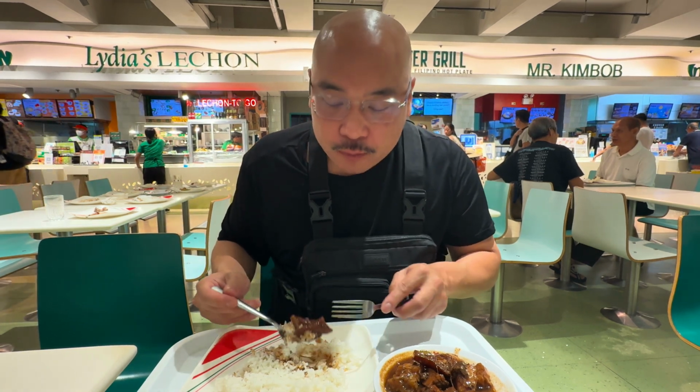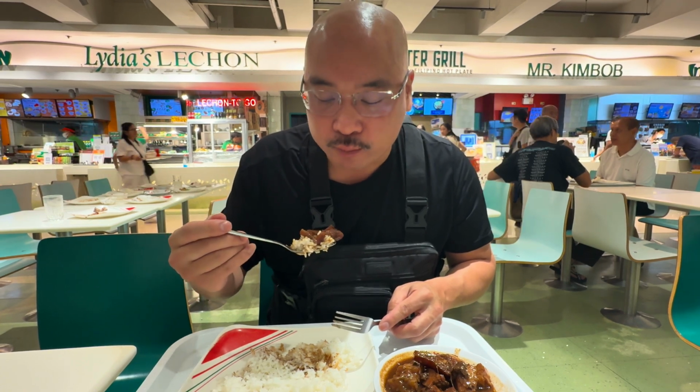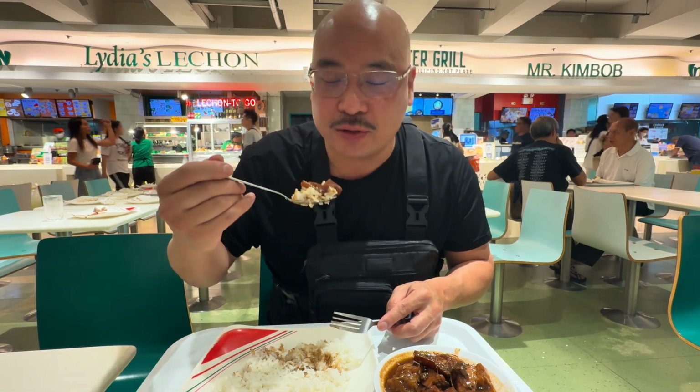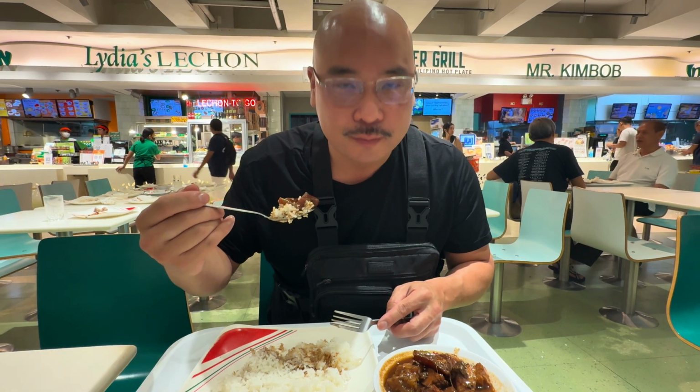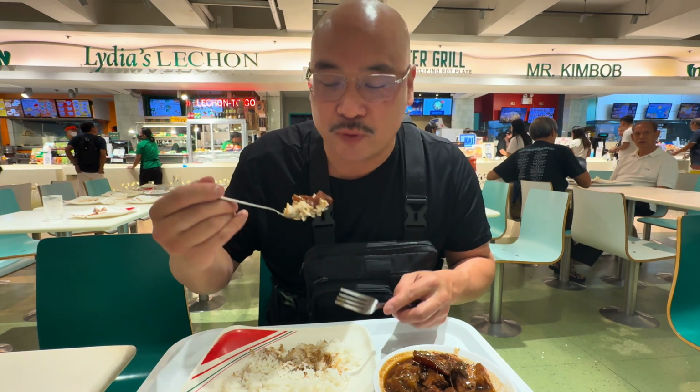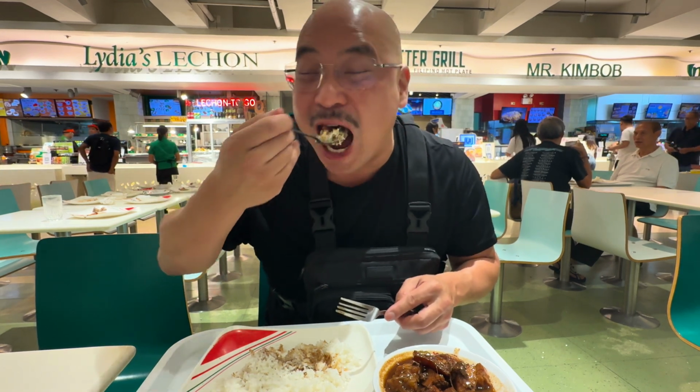You know, this dish is just as good as the regular traditional lechon. It's nice and savory in flavor. A nice combination of meaty and fatty, porky deliciousness. This is also a 10. And I can't believe I'm just giving out 10 scores, but these two dishes are perfect.